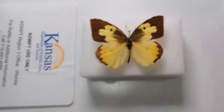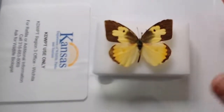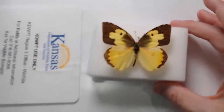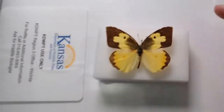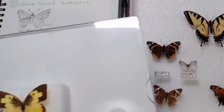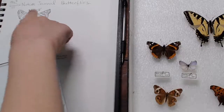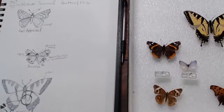Dog face. And its wings are really far away. Like, its body is tucked back in there, you know what I mean? Like some of the other ones we had, like this little dude right here, the snout stuck out quite a bit, the head stuck out quite a bit, but not on this little sulfur.